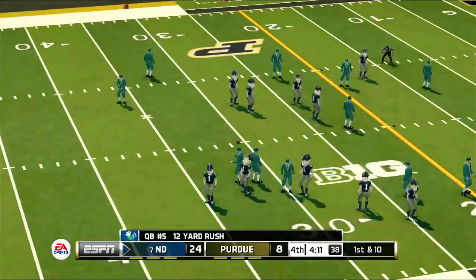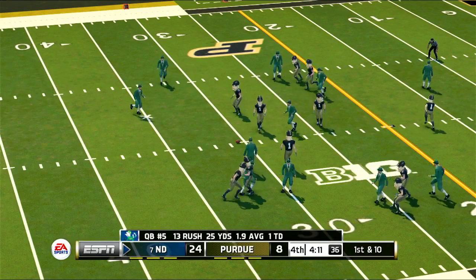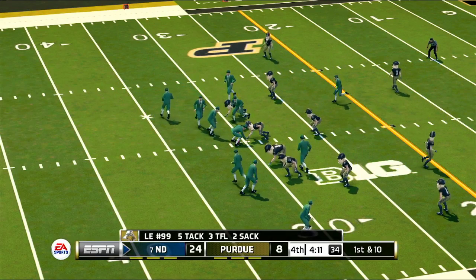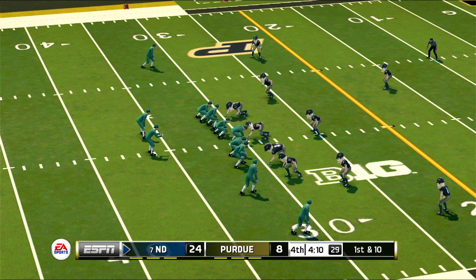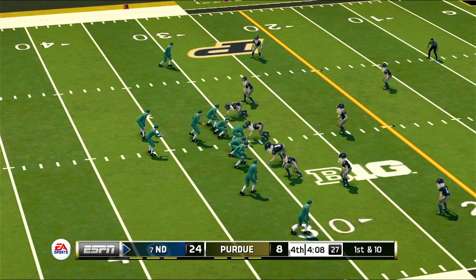The offensive coordinator has to be elated with the way his offense is executing right now. They're not in a hurry, but they're very, very methodical and very consistent with their approach. That's the third first down that they've picked up on this drive.